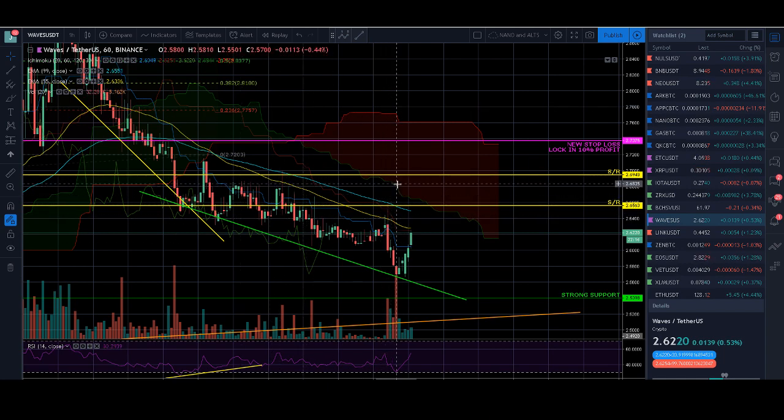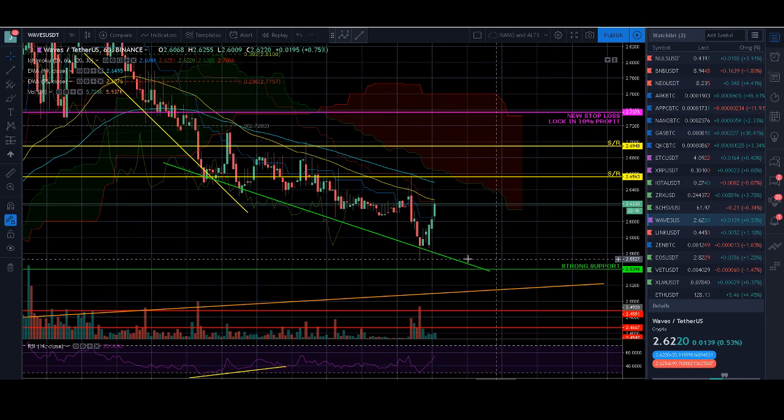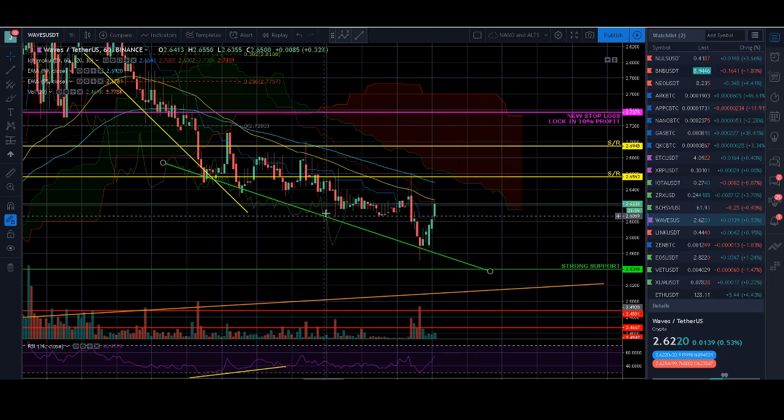So, we broke through, got rejected by the 99. Came back down. The initial support was pretty close to my support on my model, so I'm really happy with the way this TA has worked out. Chart seems to be pretty on point. This latest channel has been on point as well.